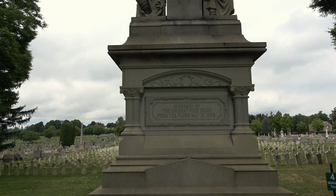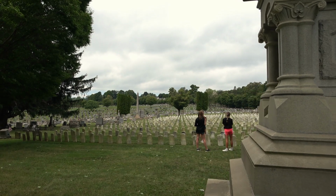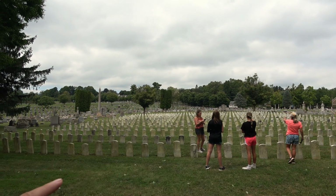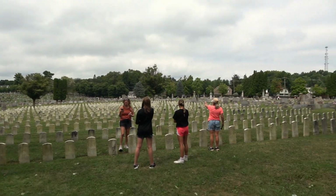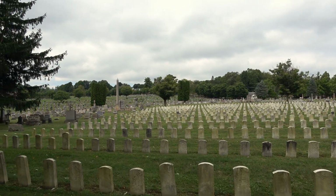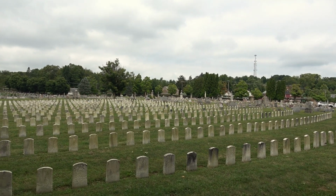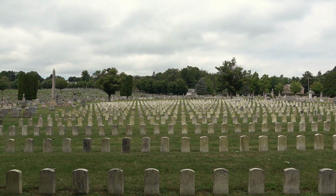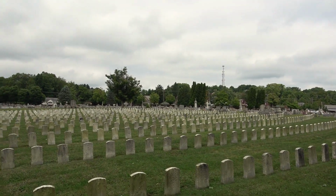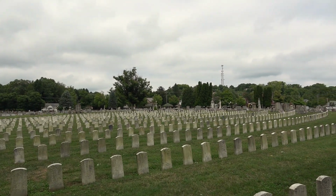Here's the large monument in memory of the unidentified dead from the flood, May 31st, 1889. And then back here you have, like I said, 700 some tombstones, all the same, no names, nothing on them. Just row upon row. So it is kind of a sobering place. The first time I was here, it really hit me. It was a couple years ago.